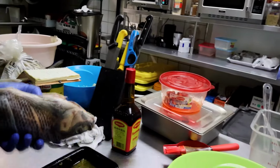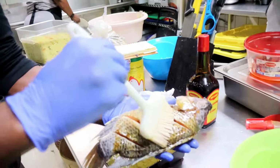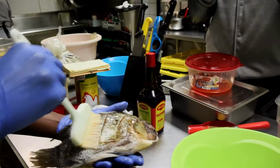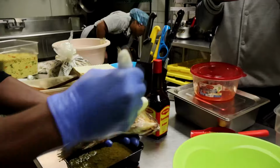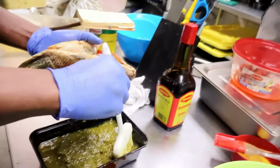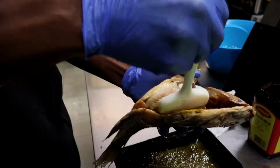You started with the Maggi sauce? Yes, and then I apply the Maggi sauce inside. It's almost like you're polishing the tilapia with the soy sauce, but you polish it on both sides and you have to make sure that you have your three slices in the middle of the fish. The tilapia just looks really good before it even goes on the grill. He takes the seasoning now, and then you're going to be putting the seasoning on the inside of the tilapia. Yeah, first I start inside.